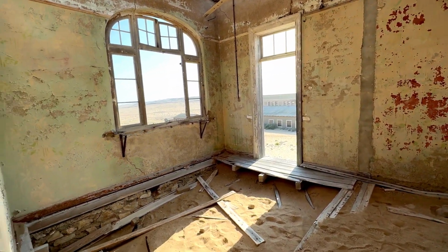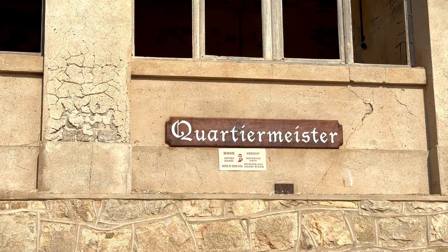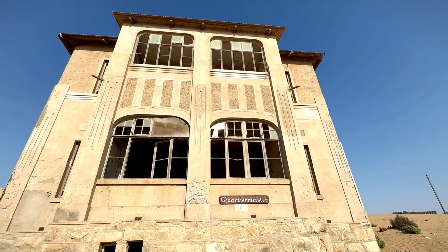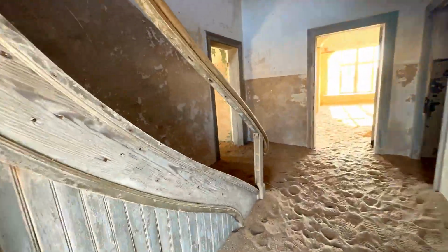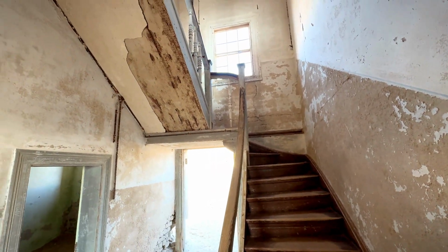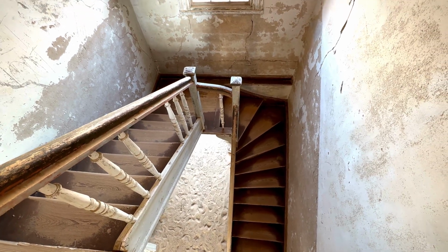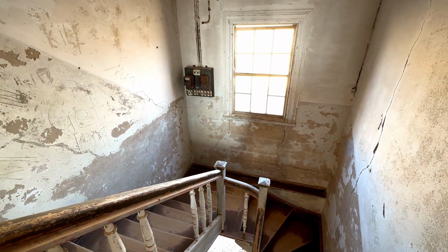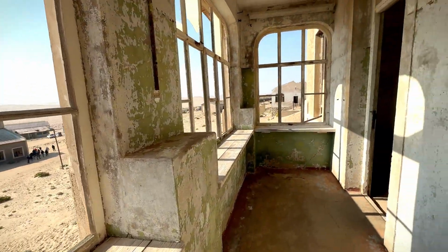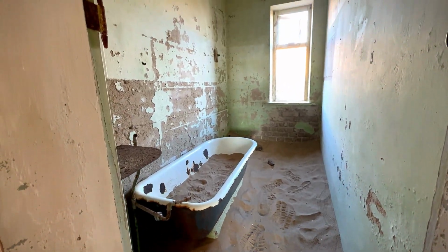In Kolmanskop, abandoned houses offer a surreal and photographically fascinating spectacle. The buildings, once symbols of wealth and prosperity, are now evocative settings where nature is slowly regaining control. The sand, incessantly carried by the wind, has passed through open doors and windows, sometimes accumulating up to half the height of the rooms, creating golden dunes that shape the interiors with sinuous and ever-changing forms.